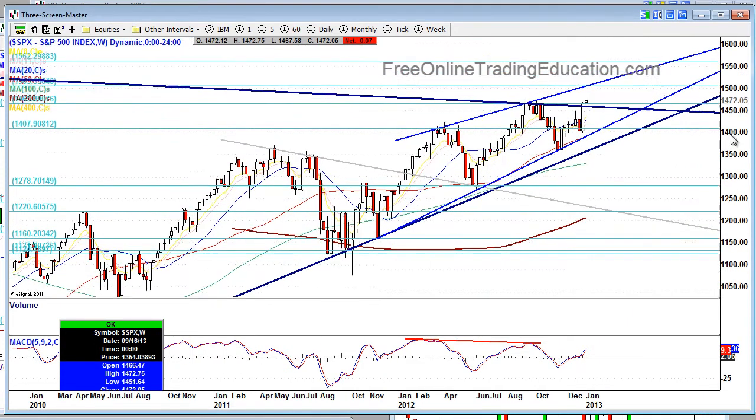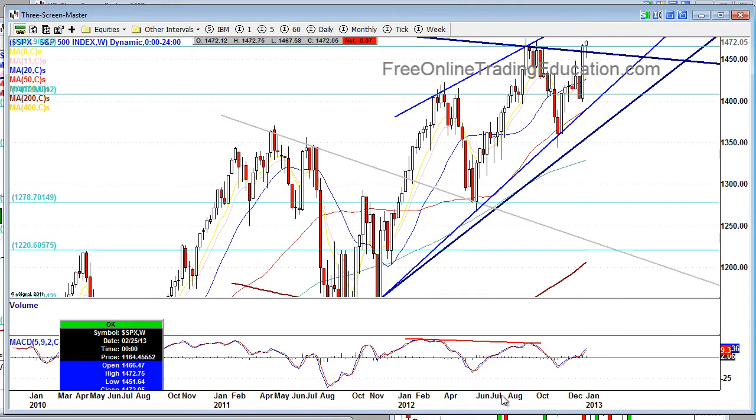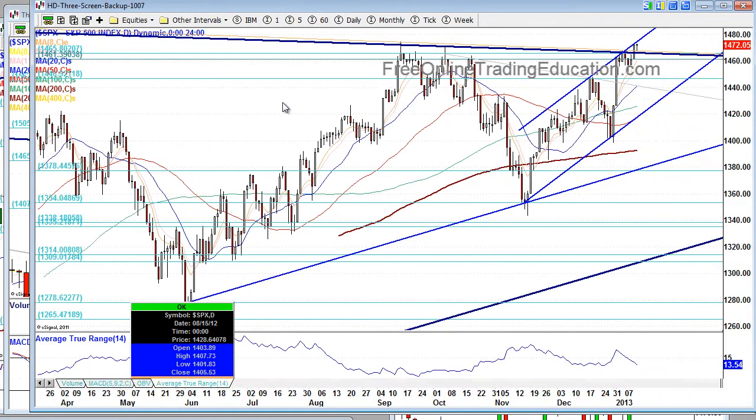What is really cool here, we continue higher than this major trend line. We do have a higher high, higher low for the week. Now, we also have what's called a hanging man reversal pattern. So if we do, coming up this next week, go lower than this week's low, which means if we get below 1451, then that will be a confirmation of the reversal pattern, and we should see a lot of downside potential coming into the future.